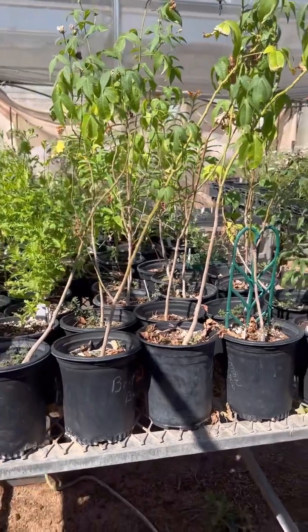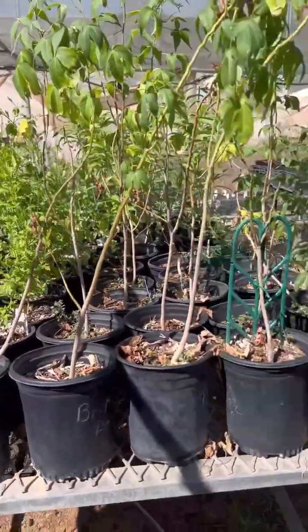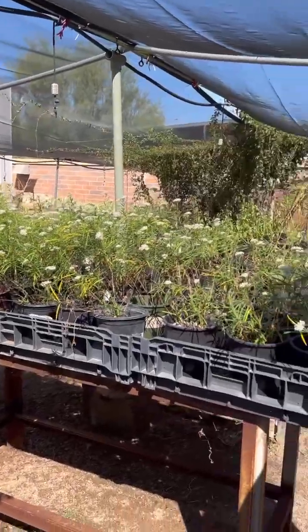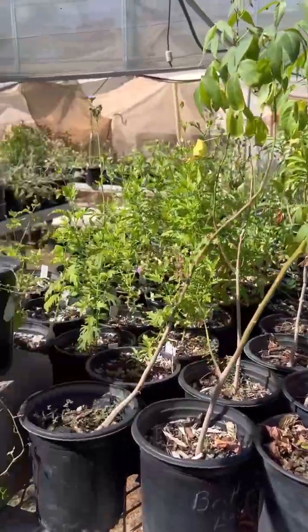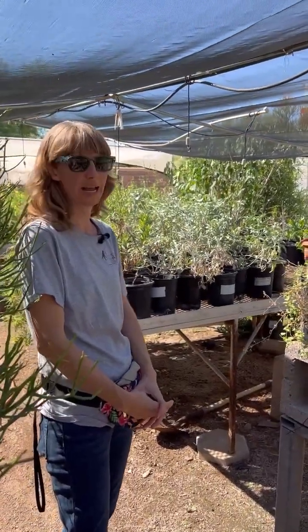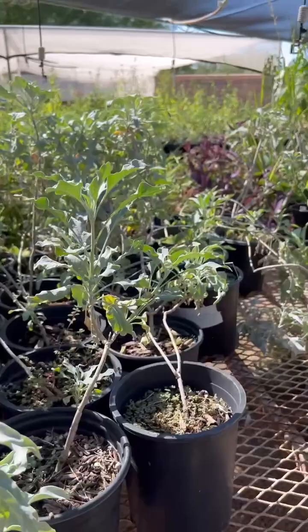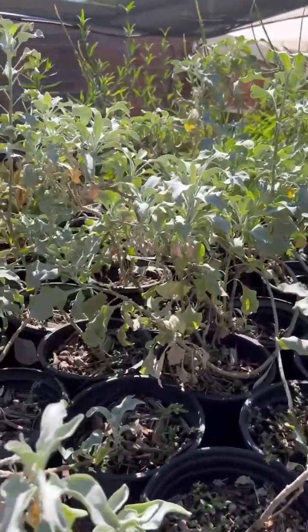So a lot of what we grow are native pollinator plants that are going to support urban wildlife. And you can't just go to the stores and buy these plants. They're really hard to find for some reason. And so we're really trying to fill that gap of these important habitat type plants. That each plant has connections with animals and how that can support an entire ecosystem.